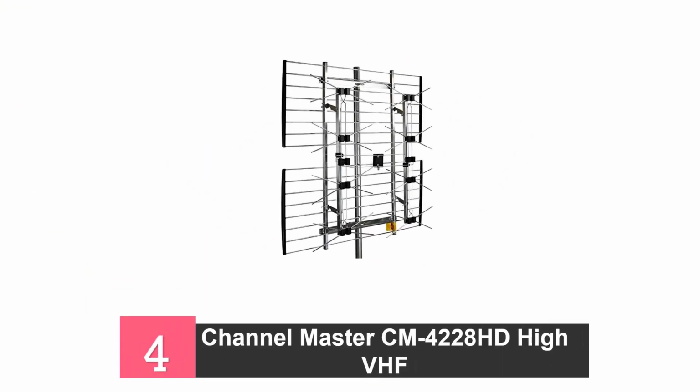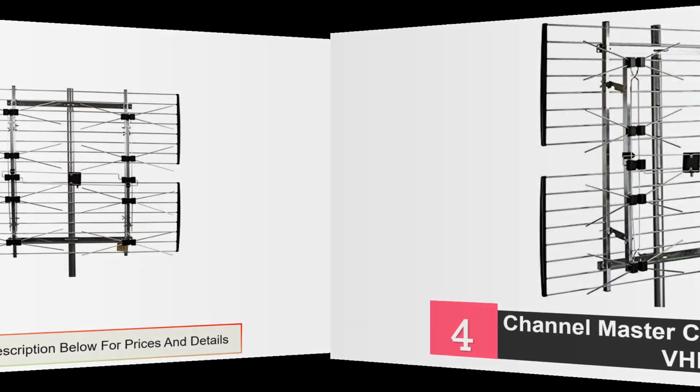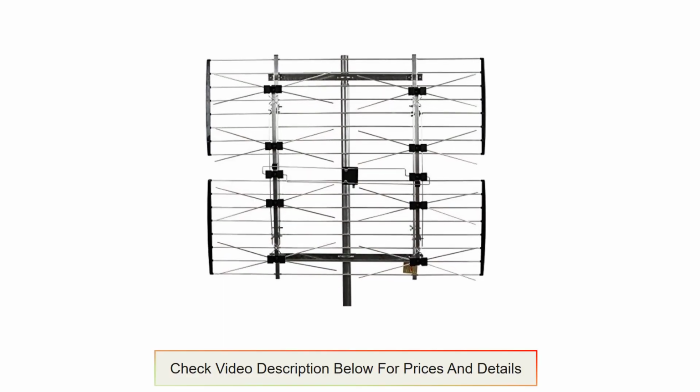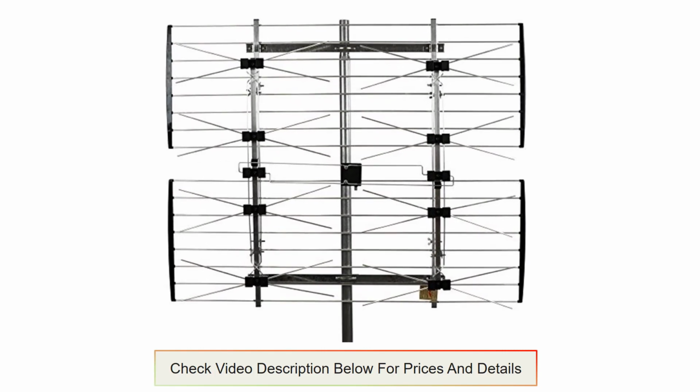At number 4, Channel Master CM-4228HD Antenna. This antenna receives both UHF and VHF channels for free around the area. It is an outdoor antenna, so it will need to be attached to a position on the roof or using a mast. It is lightweight, so moving it around is easy and stress-free.